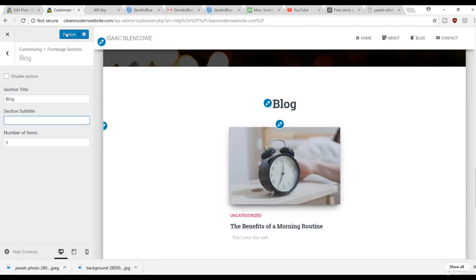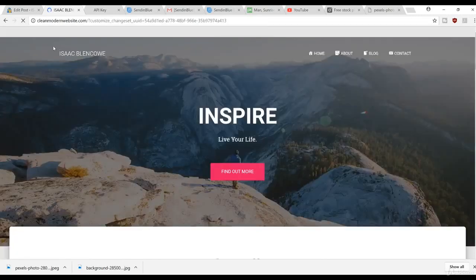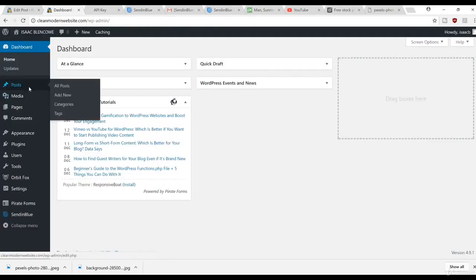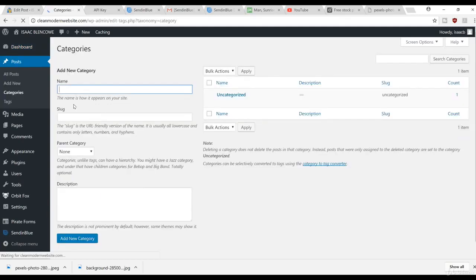You probably want to change this thing saying uncategorized, because it doesn't look very nice. So I'll quickly show you how to do that. You're just going to go to your dashboard again, and then what you want to do is go to categories, post categories, and you can go through and just simply make your own categories.